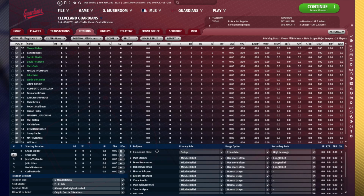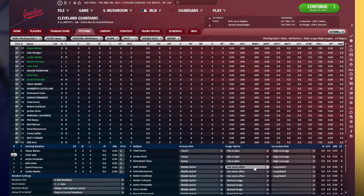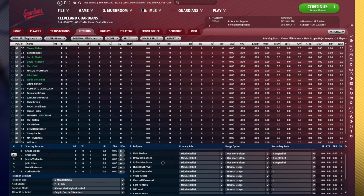Now, Matt Strom. I originally acquired Strom to be a starting pitcher for us, but he got bumped to the bullpen because we ended up with better guys. However, he's still going to be a pretty big part of our bullpen. He is going to be a more used middle reliever. He'll also have a long relief secondary role. He's pretty much a lock for the team. Drew Rasmussen was another acquisition on the last episode who will be playing a pretty good role in this bullpen. I think he has the talent to be really good.